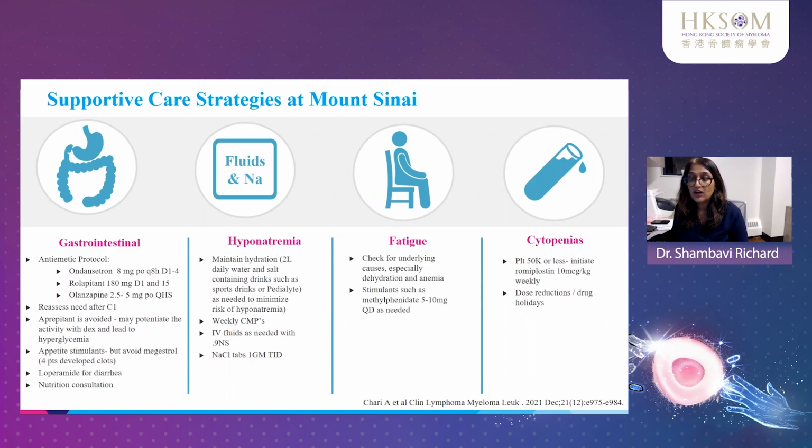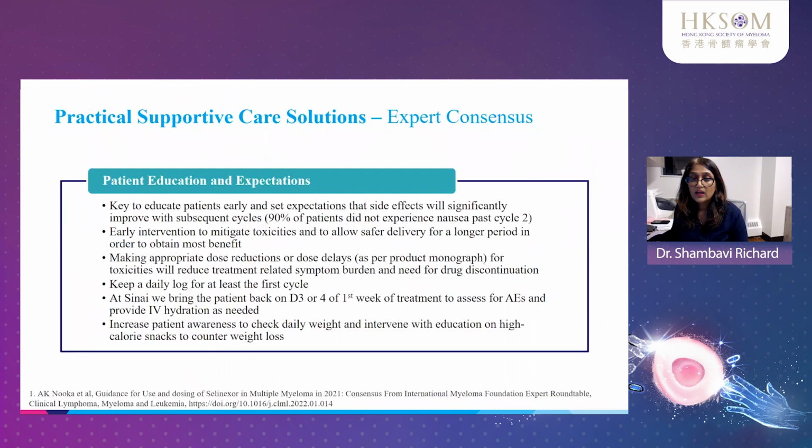Dose reductions and drug holidays may be very helpful in keeping patients on the selinexor regimens. I'll talk more about the thrombocytopenia mechanism of selinexor, which is unique, and its unique management strategy in a minute. An expert consensus from an IMF roundtable: it's important to educate patients early and set expectations that side effects will significantly improve with subsequent cycles.